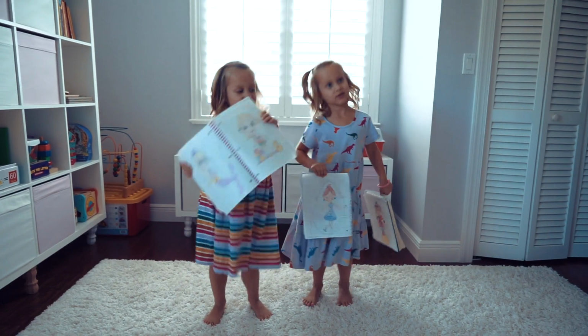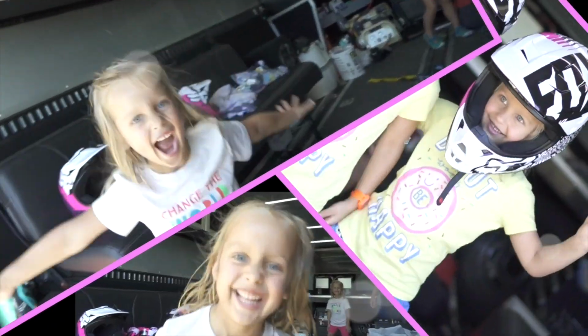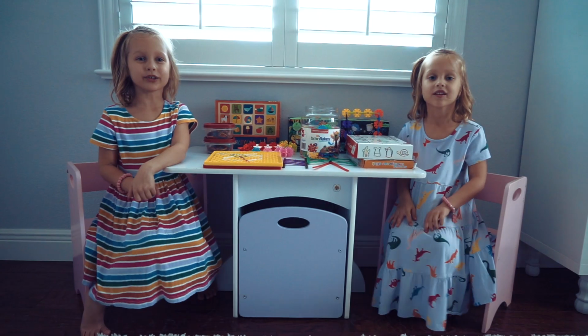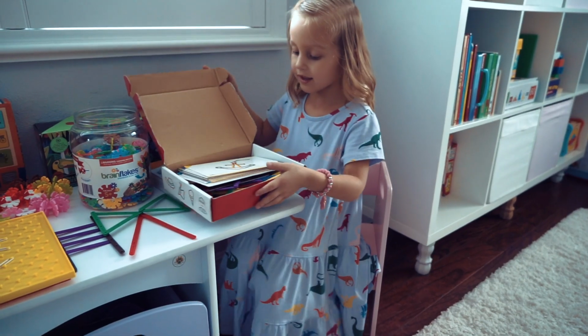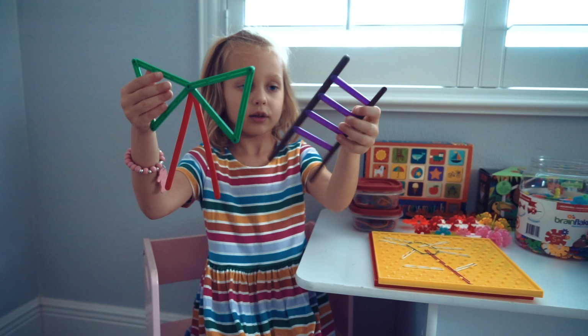We love to draw. We draw every day. We can build every shape. I built a bow and a ladder.